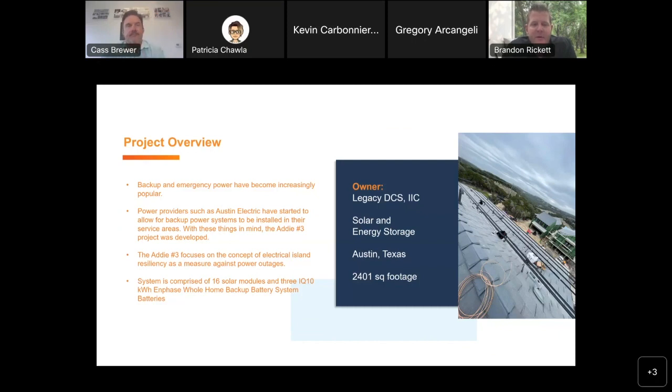We've got backup and emergency power becoming increasingly popular. We've all kind of lived through the last seasons of winter, from Snowmageddon to the ice storm and everything else in between. Just having an alternative energy source of backup power is pretty critical for today, especially with the grid resiliency and grid demand and all the peak demand information that was shared earlier. Austin Energy started to allow for backup systems to be installed in their service areas. Whether you have solar or not, you can get a battery system included as part of your home's electrical.